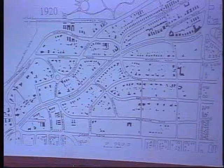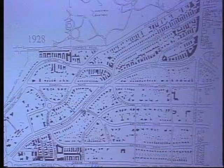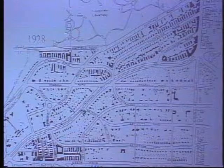And by 1920, 6 years later, you can see how many more buildings were constructed. After World War I, things really started to heat up in Cleveland Heights as far as construction. This is 1920. This is 1928. So in about a 14-year period, you can just see that things really went to town.